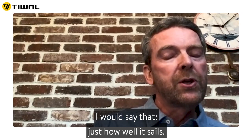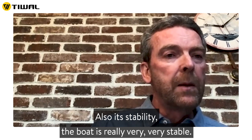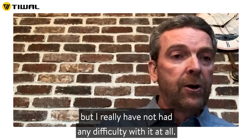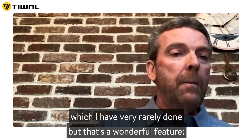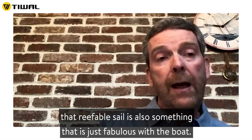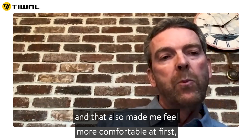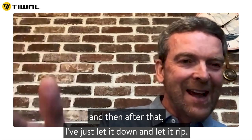I would say that just how well it sails, also its stability. The boat is really very, very stable. I've taken it out in 15, 20 knot winds. And as I said, I don't pretend to be the greatest sailor in the world, but I really have not had any difficulty with it at all. Also the fact that you can reef the sail, which I have very rarely done, is a wonderful feature. When I first got the boat, I was sailing with the sail reefed because I just wanted to get a feel for it. That also made me feel more comfortable at first, to feel the characteristics of the boat. And then after that, I've just let it down and let it rip.